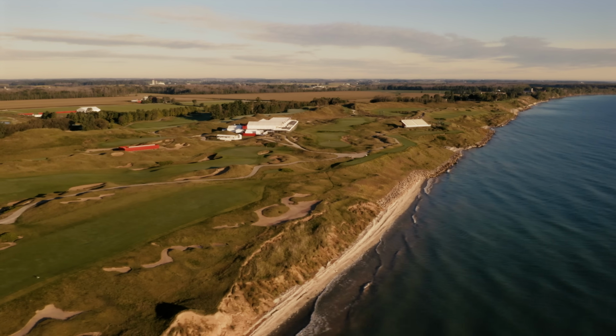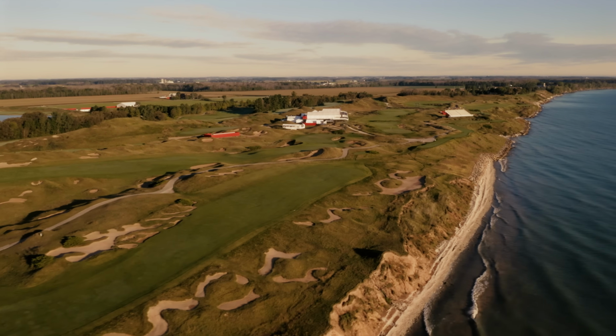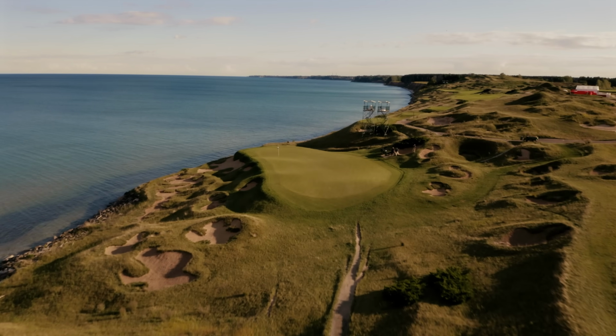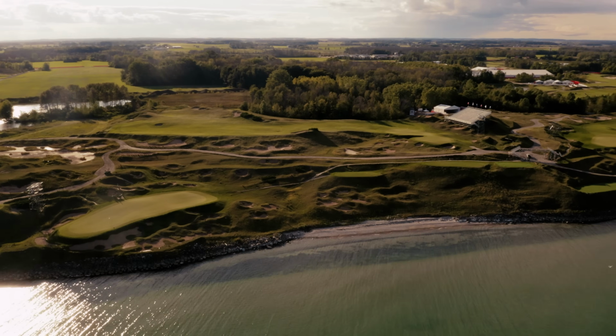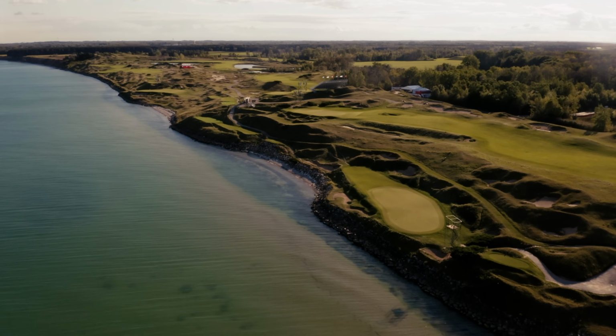So what it does is you play above the holes that are along the coast, but then you cross over at a par 3, which is the third hole. And then you get on the coast for 4. 5 winds back, and then 6 plays above the coast, and then 7, another par 3, gets you back on the coast. And that's that crossing point of the figure 8.